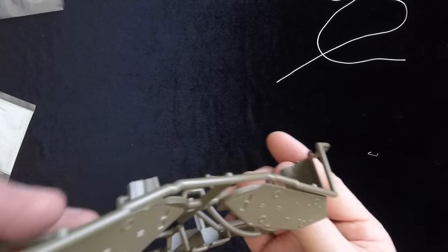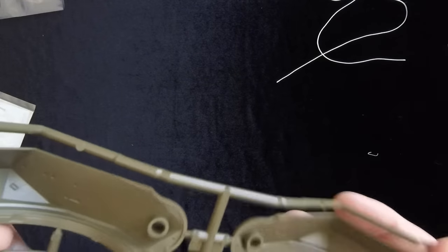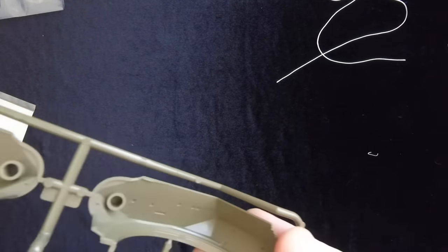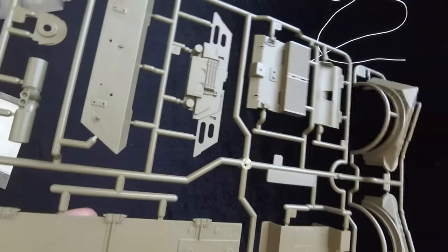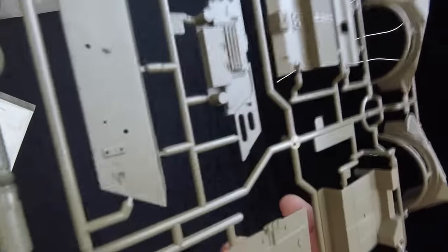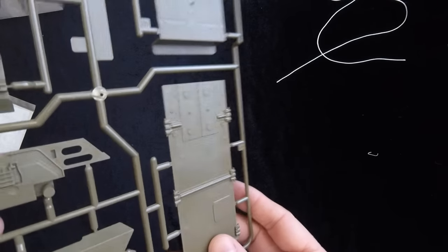And then this one has the two-piece upper turret. Interior detail. There are some ejector marks here that would seem like they would show up. I don't believe there's any internal bits that go over those, but I might be wrong. Lower hull details nice there on the back. And looks good. Go ahead and take a look at the upper hull now.